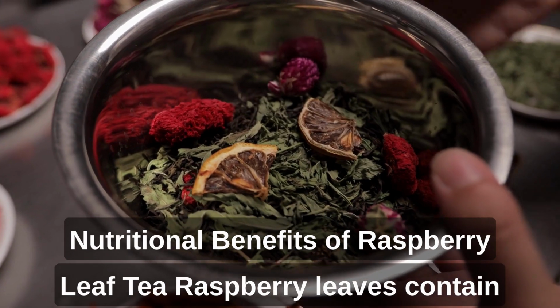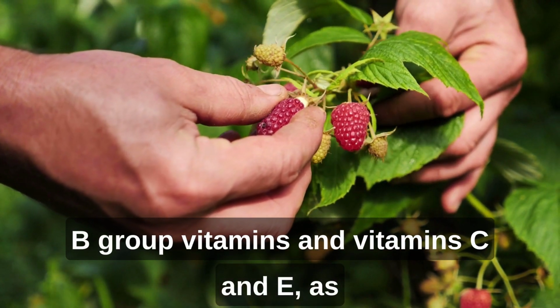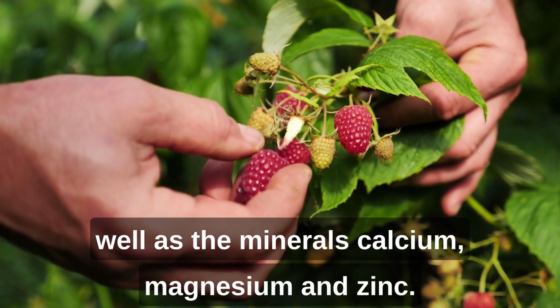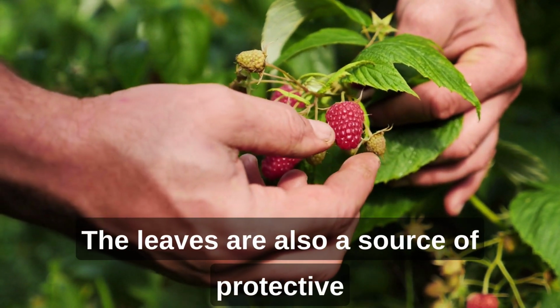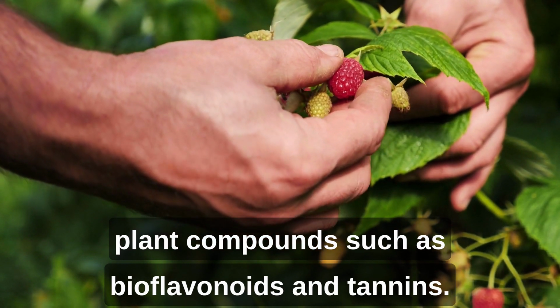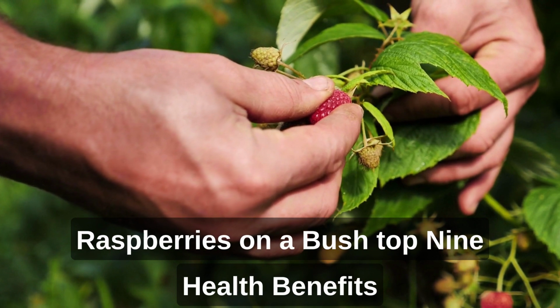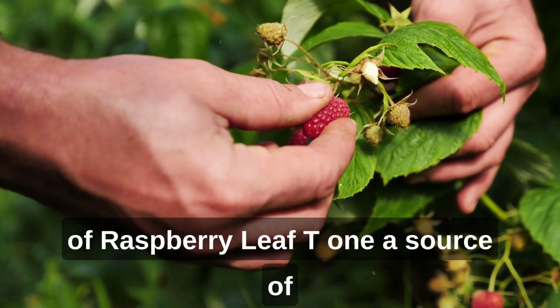Nutritional benefits of raspberry leaf tea. Raspberry leaves contain B group vitamins and vitamins C and E, as well as the minerals calcium, magnesium, and zinc. The leaves are also a source of protective plant compounds such as bioflavonoids and tannins. The herbal infusion is caffeine-free. Top 9 health benefits of raspberry leaf tea.